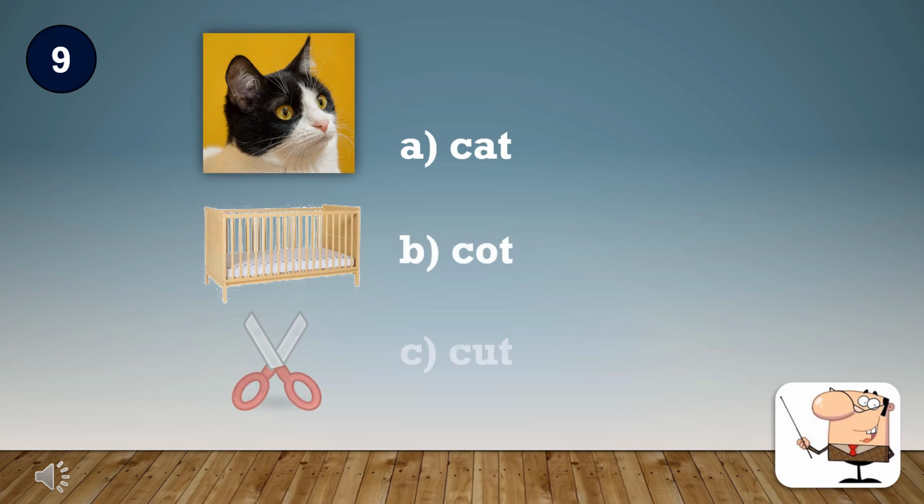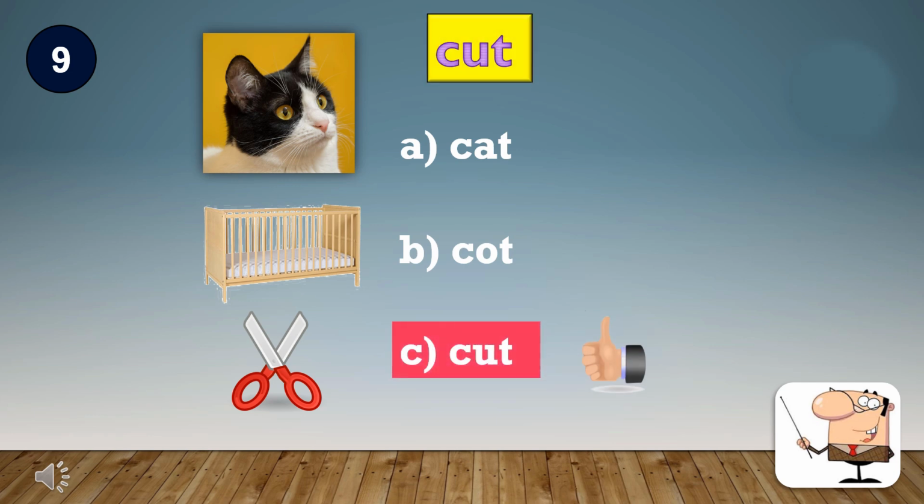Number nine. Cut. A, cat, cat. B, cot, cot. C, cut.